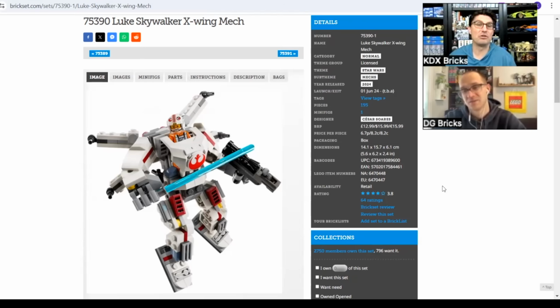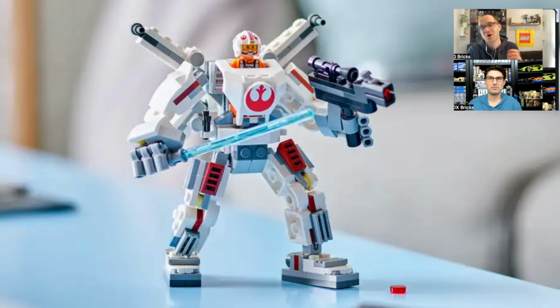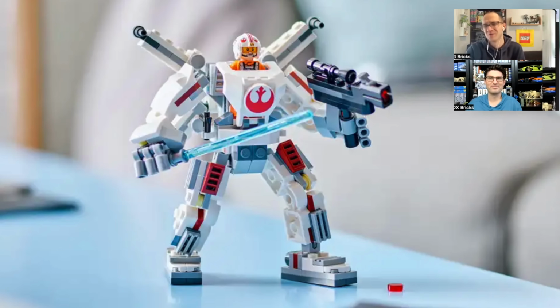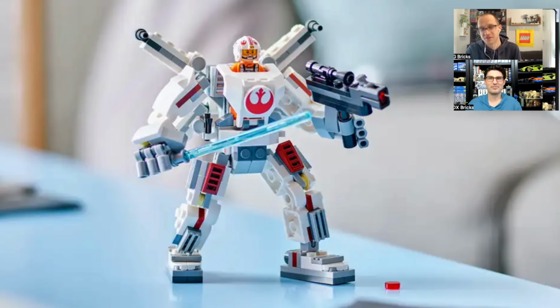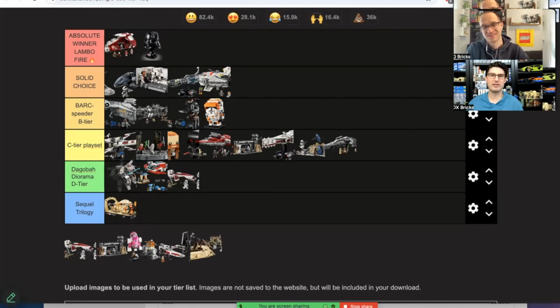So I think we have to assume there are no more mechs until we know anything else when it comes to making investment decisions. Orange jumpsuit Rebel pilots are so common. There's always one available in the advent calendar or the 4+ microfighter or snow speeder. Those are so common. Nothing special about this pilot, Luke, I don't really think. So until I see some better results from mechs, I gotta put this down in D tier. It's above those 2 in D tier, but yeah.